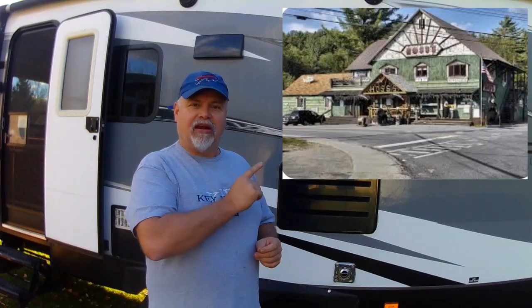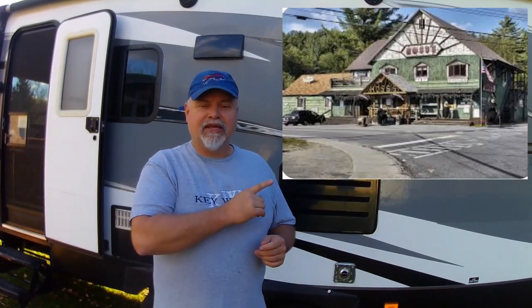But today is a campground review of Haas's Campground in Long Lake, New York. And if you've ever been through Long Lake, you probably drove right by the campground. If you've seen this building here, right across the road from it is the campground. It's a very small campground. It only has like 15 sites. But I'll tell you about this place.